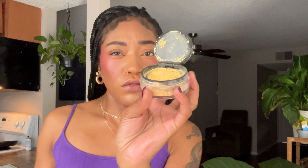It's real yellow. That's the only thing I don't like, because I have a neutral undertone, and when I wear yellow setting powders, you can really see that red, that coolness really come out of my skin and show in my face, and I don't like that. It just don't look like it's flowing right. But nonetheless, it's a beautiful setting powder. I'm finna show y'all how it just kind of melts into the skin.